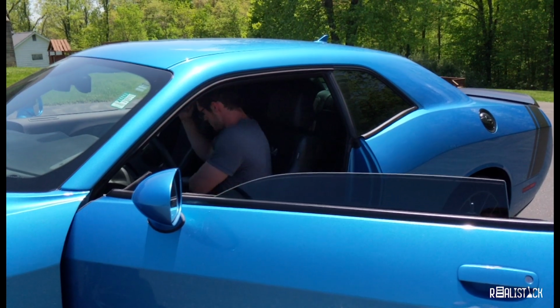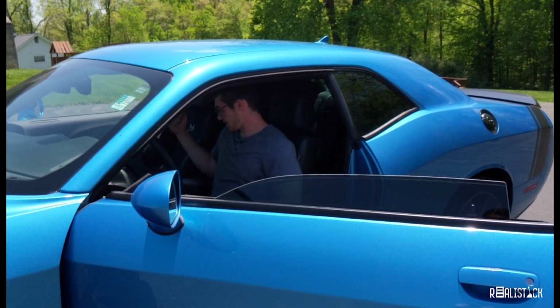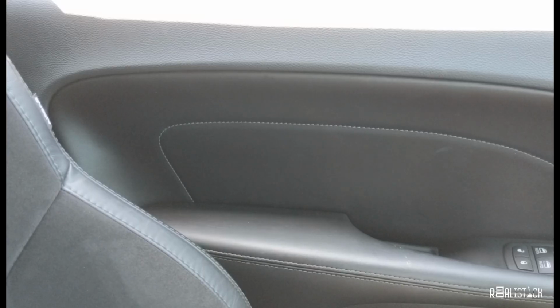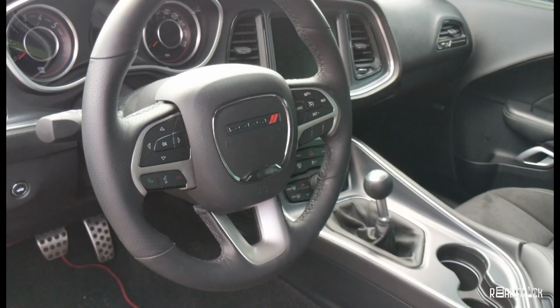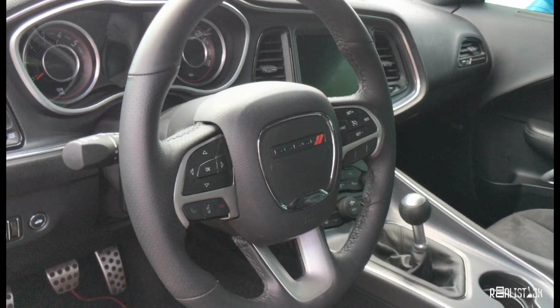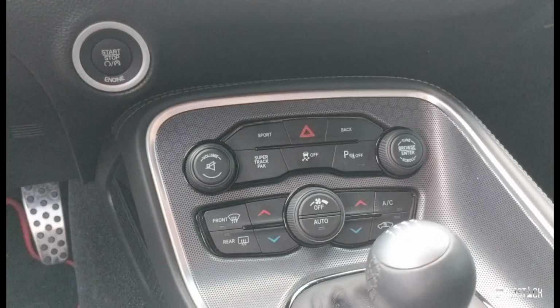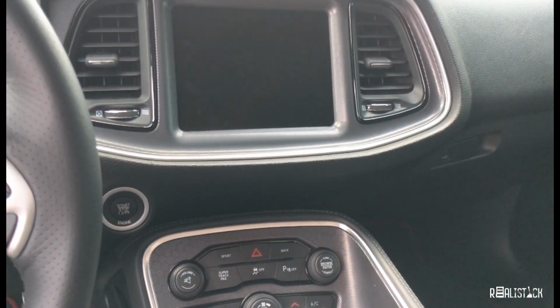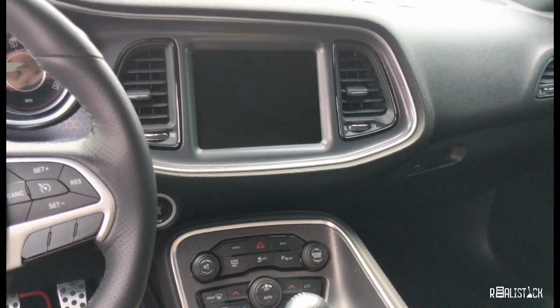Soft touch materials are used where you actually use them, like the knees, your elbows where they rest on the center console, and on the door rest. The steering wheel is nicely outfitted with stitched leather. The layout is simple and easy to read, and that goes along with the rest of the interior. The dials are easy to use. Everything is simply laid out. You kind of have a gist of what's going on the moment you step in it.